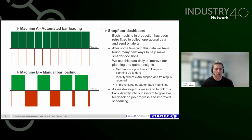If you look at machine A, all the green boxes up the top are while the machine is running, so it's working. And the red is when it's stationary. In this case, this is an automated system, so you can see it's very uniform going through. All the red bits are when the machine stopped, but it's automatically loading the next piece of material in. And then you can see the manual machine.